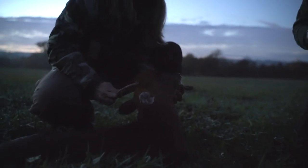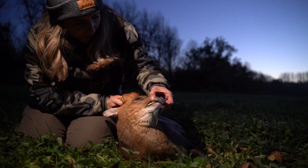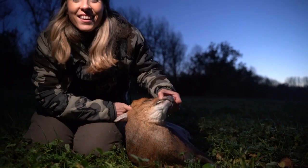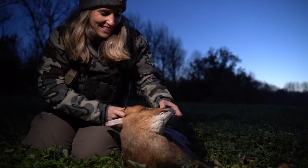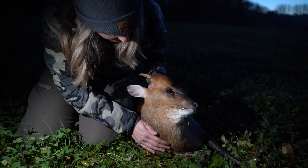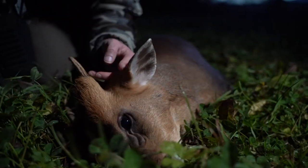Like they do in Germany, they put leaves in the last bite. You can see he's broken it. They often break them. But he's a lovely buck. I really like him. Look at the size of his neck. And you see, they're so tough, the skin on the neck.